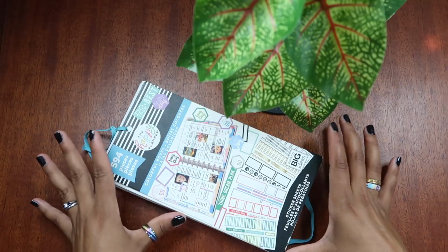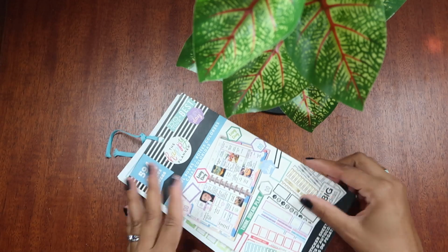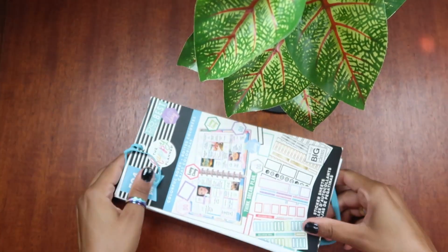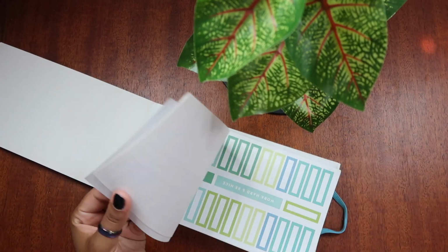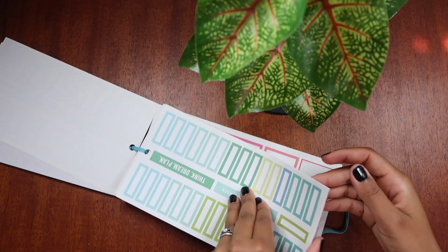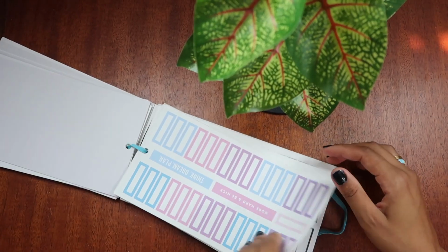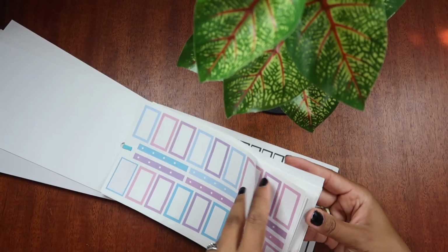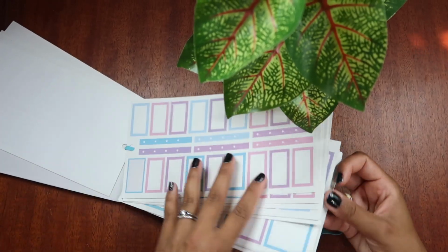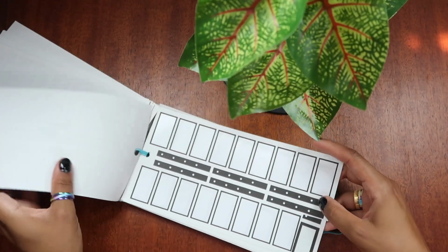It doesn't look like it. This is the OG colorful boxes from the Happy Planner. So this has been deconstructed. This is why it looks a little wonky, but this is approximately 5 or 6 colorful OG boxes. And I thought, because I was sailing, that I don't know when I would be able to have boxes again, so I went kind of crazy.